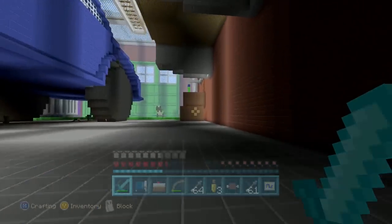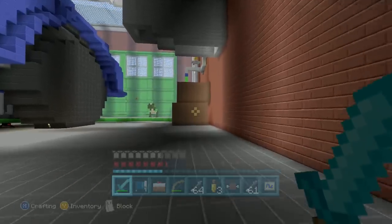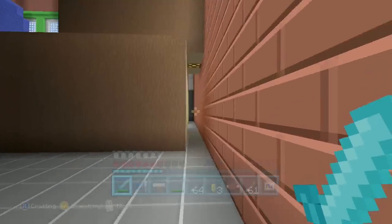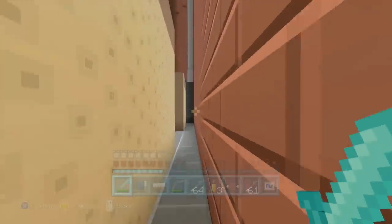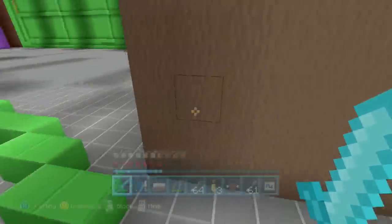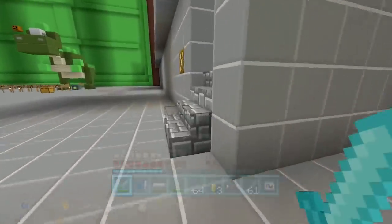Sucker. I think we start over here. You see directly ahead of us, there's some brown boxes and like a tap. I think we've got to go this way.